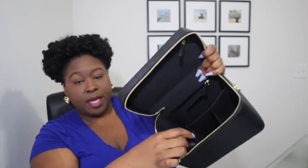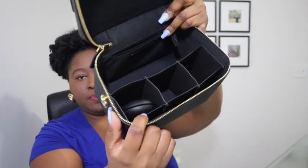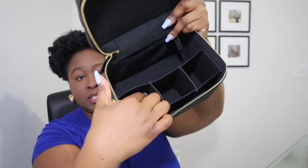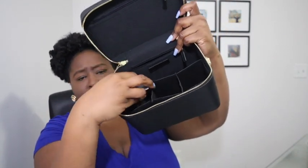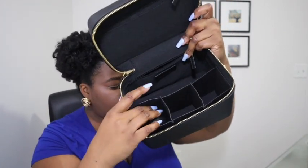Here is my Beats case. I love black. I love black and gold. I love black and white. So might be a little bit difficult for you to see a lot of the things, but work with me on this, okay? So in here, it can fit with other things as well. So portable charger that I got at work for some random reason years ago, that can fit.